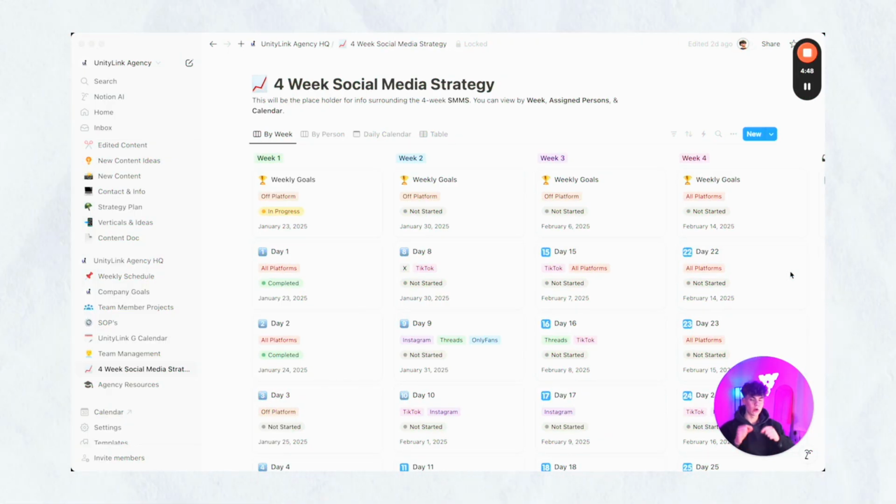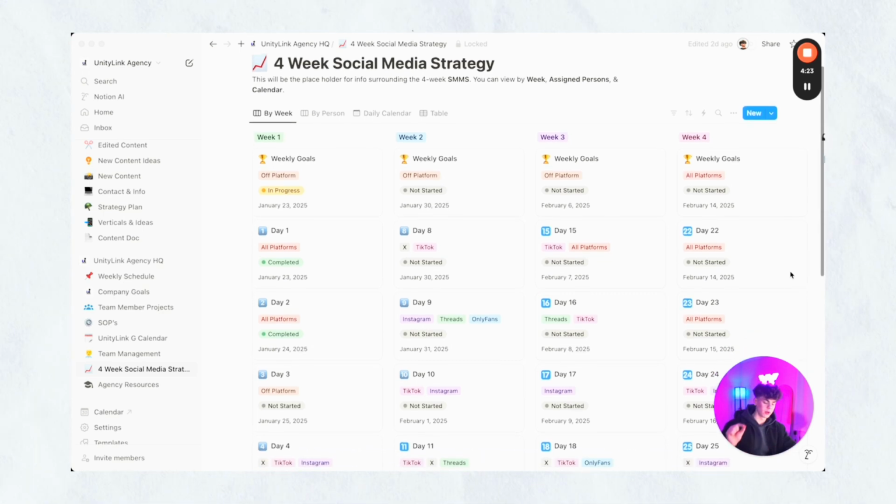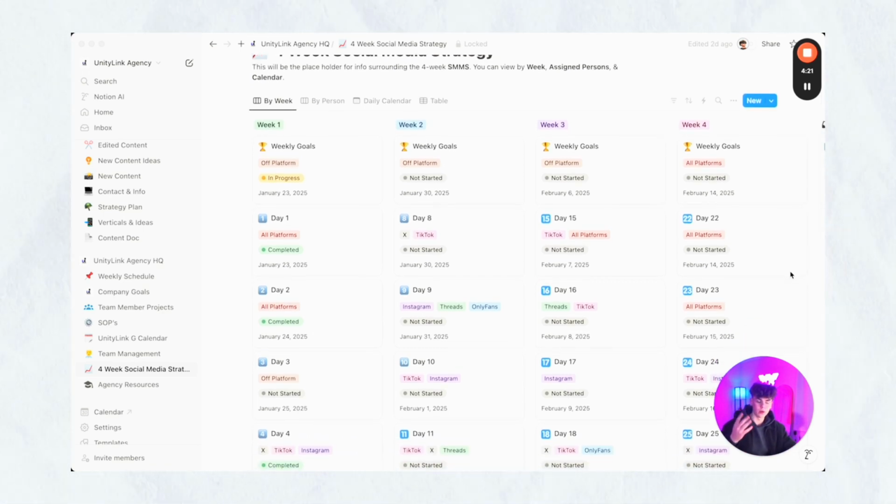Now, this is our 4-week social media strategy for our C class. We have the same automation and onboarding process for our B and A tier clients. It's just for C class, I'll be showcasing this on YouTube and also making it available to the public. So this is broken down into 30 days with 4 weekly goals for each week.